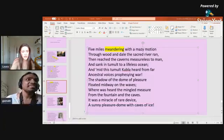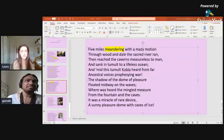Floated midway on the waves, where was heard the mingled measure from the fountain and the caves. It was a miracle of rare device, a sunny pleasure dome with caves of ice. Nice. Okay.